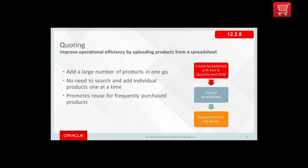So quoting, giving you the ability to upload products from a spreadsheet, add a large number of products in one go. So prior to this, you had to search and add individual products one at a time. So promote reuse for frequently purchased products. So if you know this customer's always going to buy the same items, you can have a template for that and upload them all in one shot.